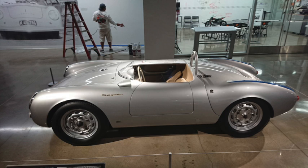Actually, I think it was James Dean who had a 356 Speedster. Is this the car yet? If Zog was here, Zog would know. Let's see what it says. The 550 Spider, whilst road legal, was the first series production Porsche designed specifically for racing, and the first with a mid-mounted engine since the 356 number 1. So it is a successor to that car.